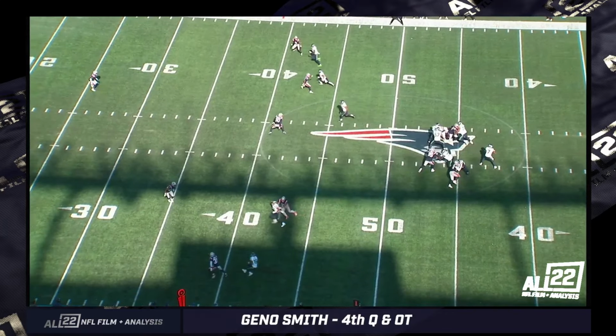It's a 4-man rush. I think you've got another cover 2 pretty much. You got zone turning corners, zone turning corner here.